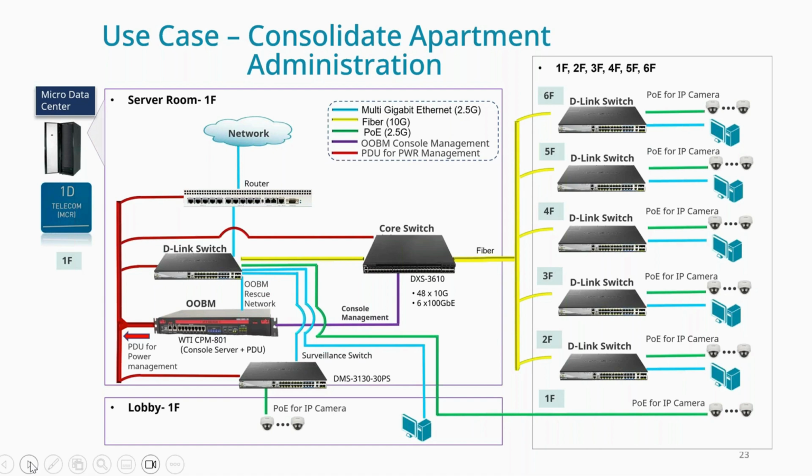D-Link offers a full line of switches that will not only address your edge access, but we also offer a full line of switches that serve as an aggregation layer and your core layer as well. So again, as Chris mentioned, end-to-end solution. We have everything, directly from where the internet comes in to where you're servicing that to your clients.